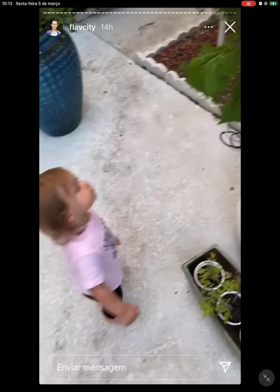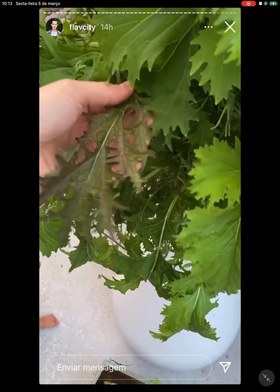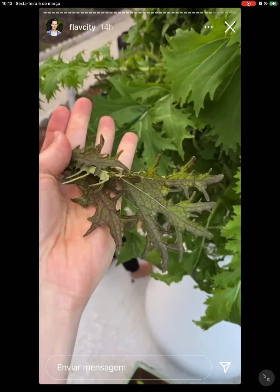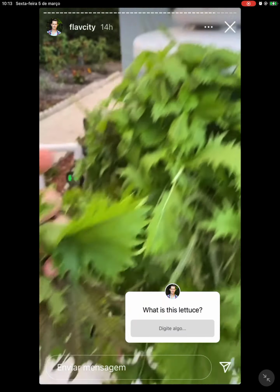I don't know what this is, Rose. Do you know what that is? I still haven't figured it out. Someone had some good guesses last time, but I'll take some of this. What the heck is that? That's cool. And this, too. It's like all spiky and everything here. I'll take it.